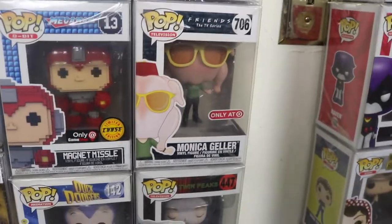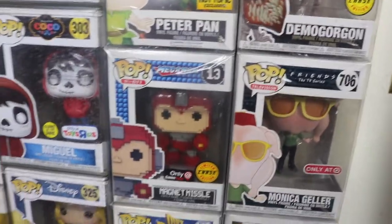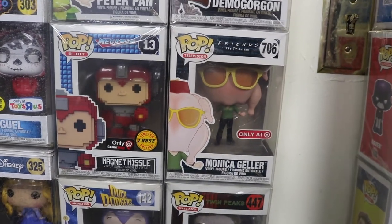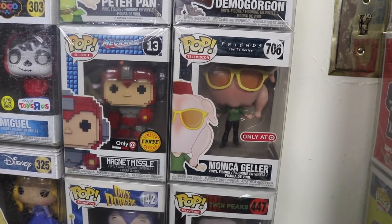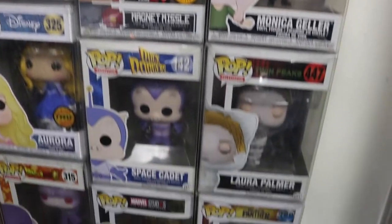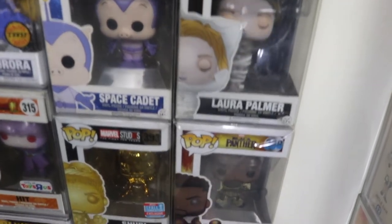But next, we have the Mega Man Chase, and this is him in the red costume. This is Magnet Missile. Excuse me. That's the Magnet Missile version. That's the Chase. Next, we have Monica Geller from Friends, Target exclusive with the turkey on her head. Had to grab that. Next, we got Duck Dodgers Space Cadet.